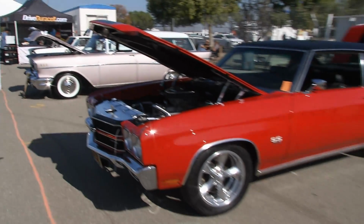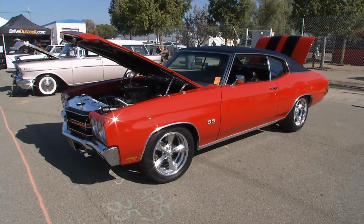Well, this Chevelle's real impressive, and we've got some more impressive stuff to show you as we move on to another producer's pick.